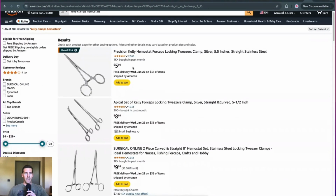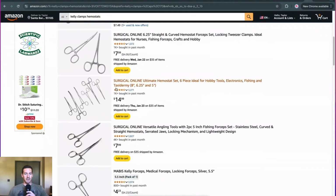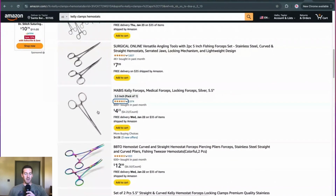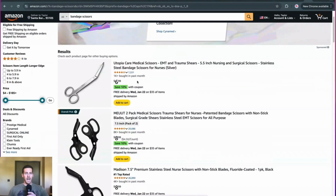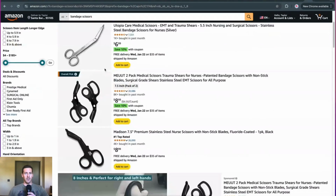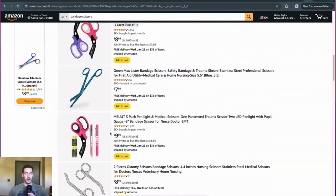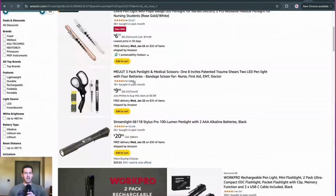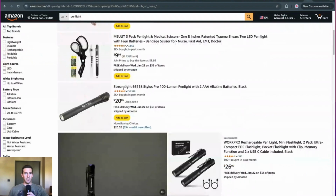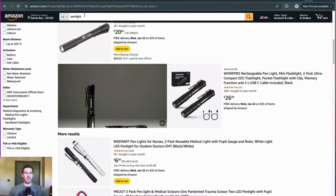And if you look here, here we have some Kelly clamps or some hemostat forceps, and these sell for around $6 or so as a single. Here's $4. So we could say maybe $5 for the single. So we're up to $15 on our tally so far. When we go to bandage shears, we're again around the $6 price point, more or less. These are 8. So we could say maybe $6 for that. That brings us up to $21. The pen lights are typically offered as a bundle. So we could say maybe $4 or so for a single pen light. That brings us up to $25.